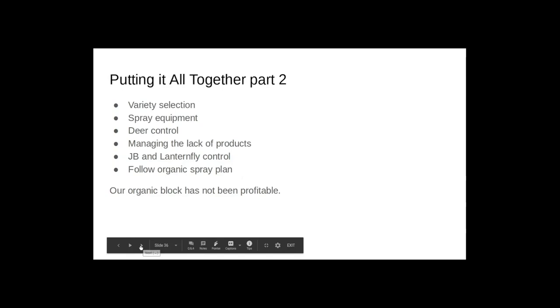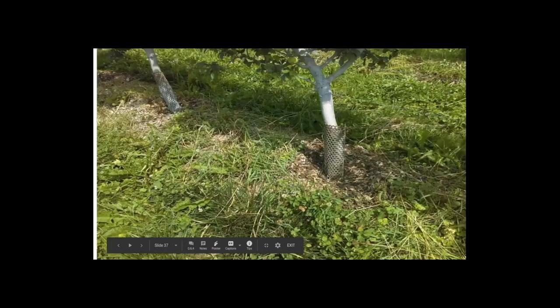And here's just a couple shots of the organic orchard. You can see we took mulch and we actually just cleaned out around the base of the trees. We just do this once a year. Any root suckers, the tree guards are there to protect from southwest injury and rabbits and voles. The poison is more important than that.